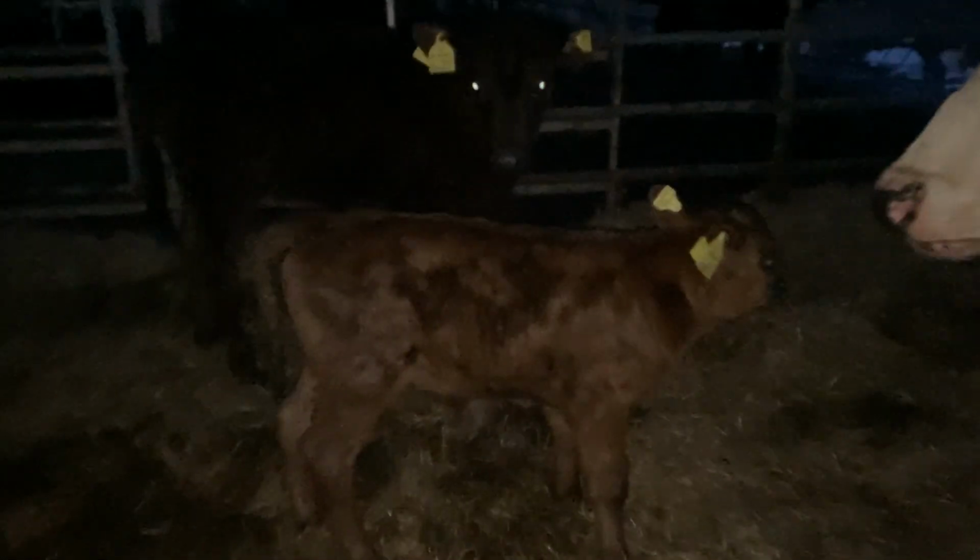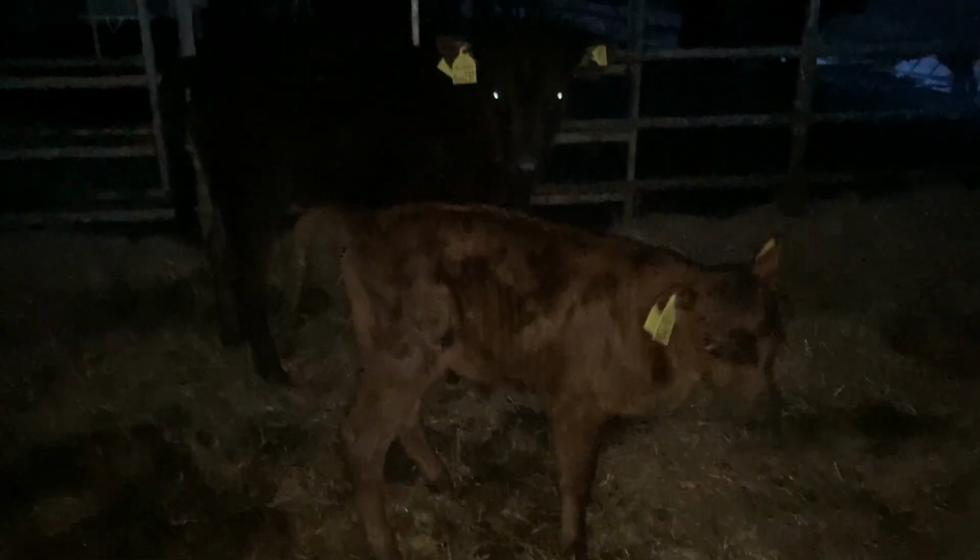This one here makes me laugh. Look at the size of that one, he's tiny. He's like a little Dexter. If you compare these two next to each other, look at the calf behind. But I thought I'd just show you some of the calves that were around. He's loving life, running around. Do have the calf pen here all set up just in case something does need to go in there.